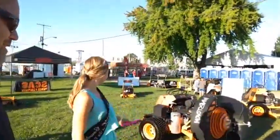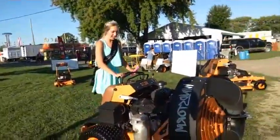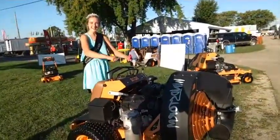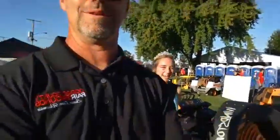Right behind you, this is actually a gigantic leaf blower. Does it fit you? Yeah, I think so. Driving around the yard. Look at that. All right, well, you'd have your yard work done in no time. Yeah, so that's what I'm about. Get it done quick, easy.